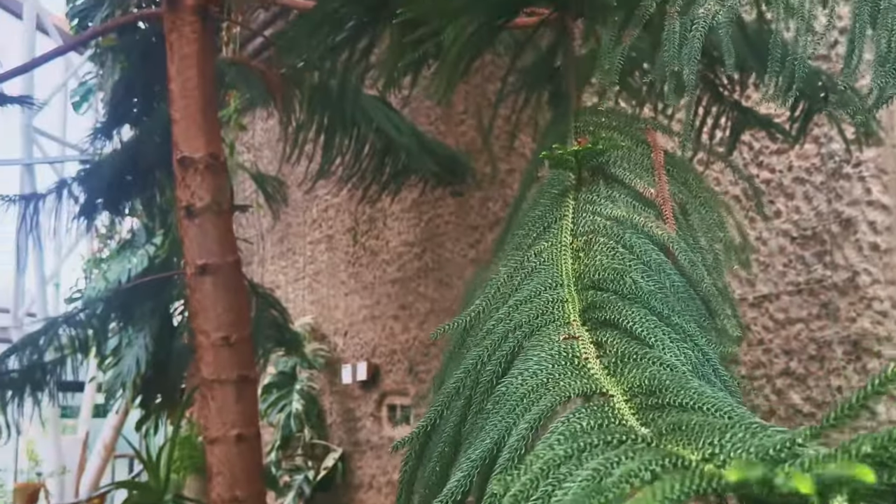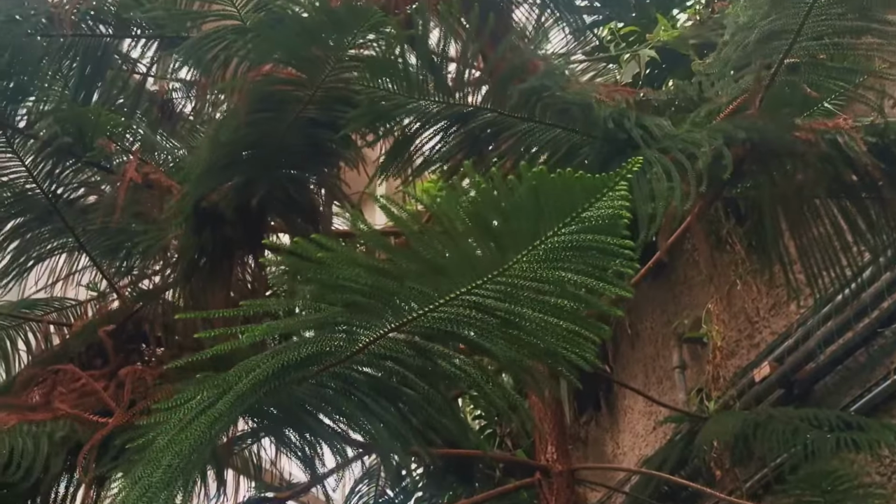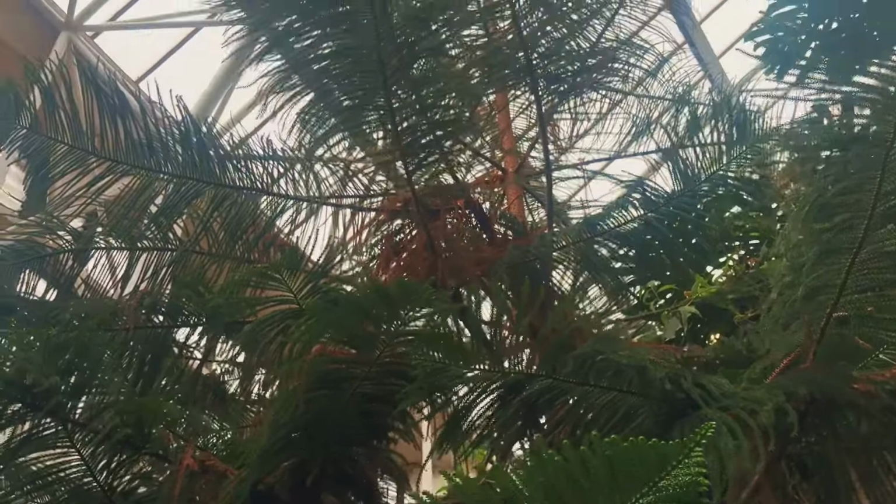I believe this is a Norfolk pine. I actually have one of these at home, nothing like as big as this, because they do make alternative Christmas trees that you can keep all year round.